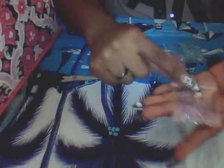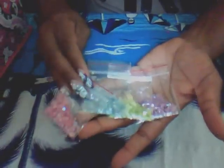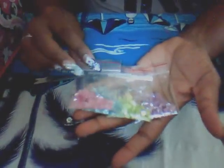You have it in purple. And again, these are iridescent. You have the lime green one. You have the teal one. And you have the pink one. And these were all in the addiction pack.